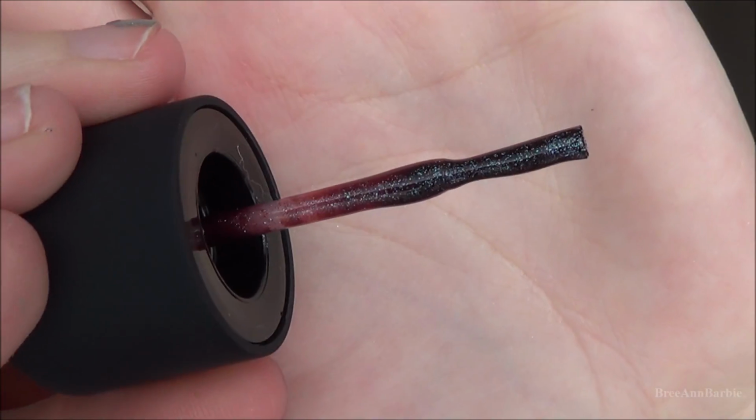So here's what it looks like out of the bottle. Really pretty. If you guys think this looks like Galaxy too, please give this video a thumbs up, because I just think this screams Galaxy to me. It's really pretty. There's hints of green, gold, orange, yellow, purple. Every color is in this nail polish. It's absolutely amazing.